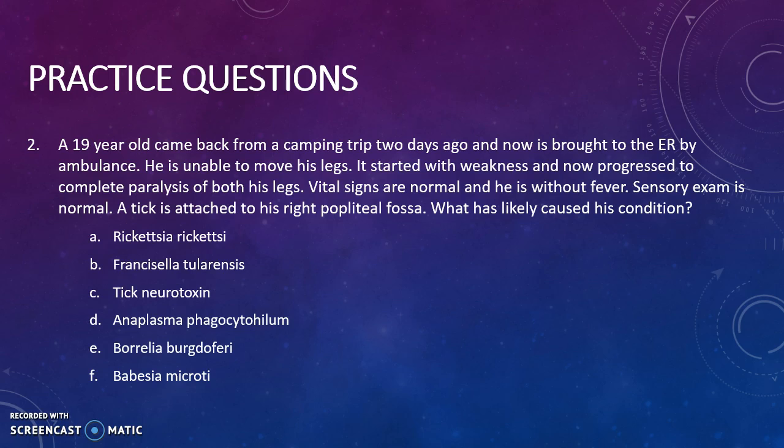Practice question number 2. A 19-year-old comes back from a camping trip that occurred 2 days ago and now is brought to the ER by ambulance. He is unable to move his legs. It started with weakness and now progressed to complete paralysis of both his legs. Vital signs are normal and he is without fever. Sensory exam is also normal. A tick is attached to his right popliteal fossa. What has likely caused this condition? Again, if you need a moment to think, pause the video right now.